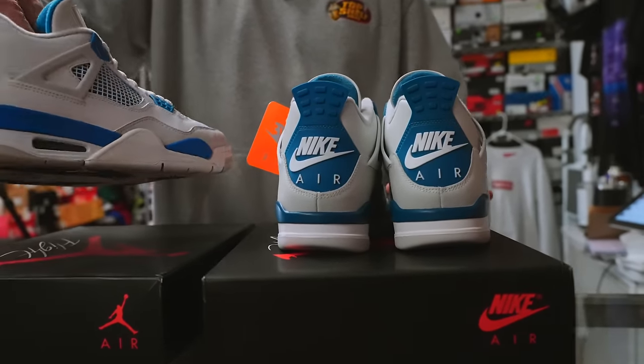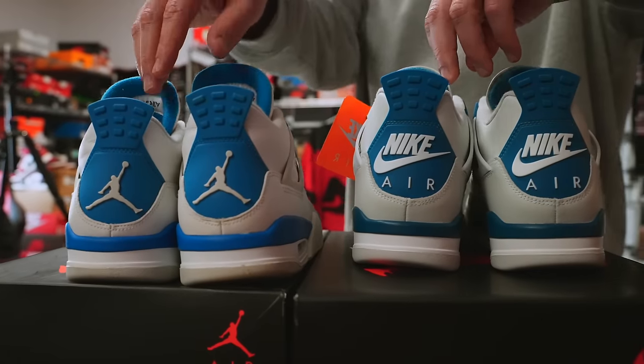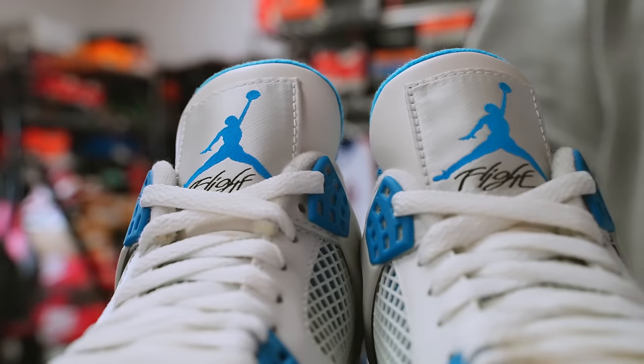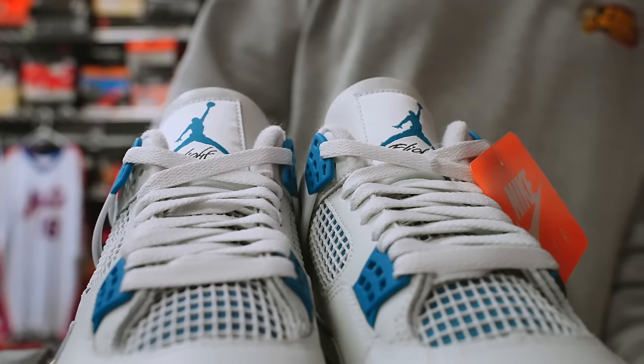Obviously the back tab, everyone loves the Nike Air. I love both Nike Air and Jumpman Air. Looking at the tongues, definitely see the difference in the blue Jumpman for sure, as well as the padding, how thin this is, how cozy that is. A lot going on there, the cushioning.